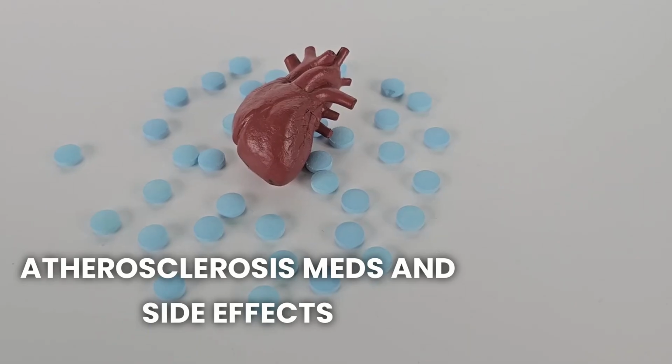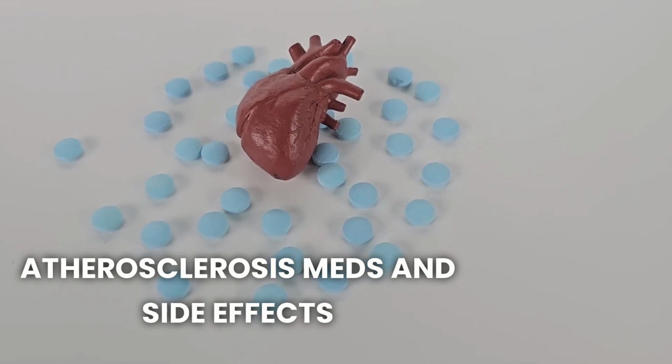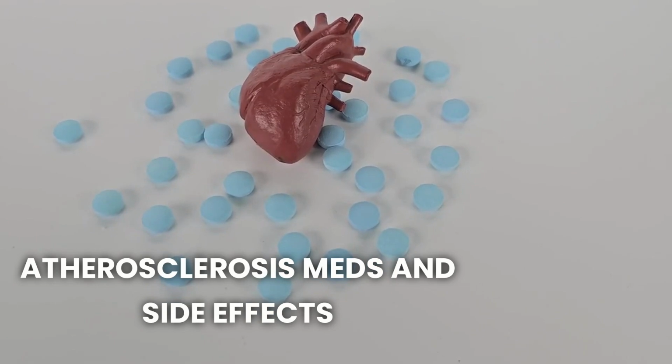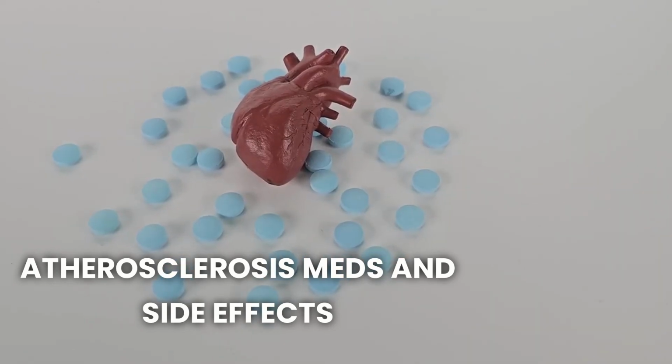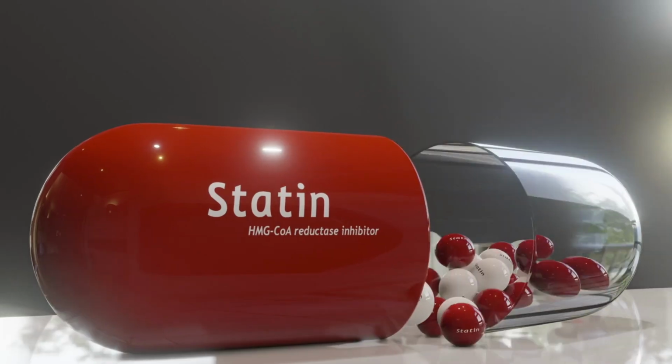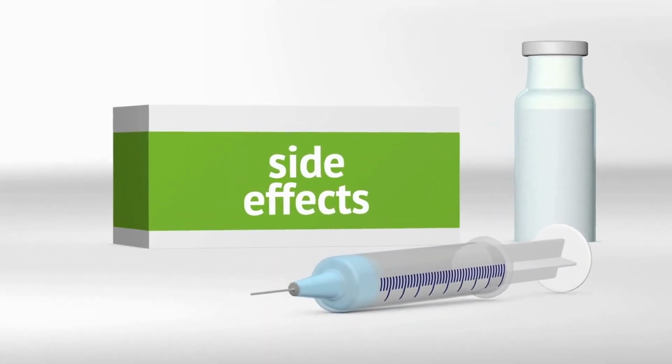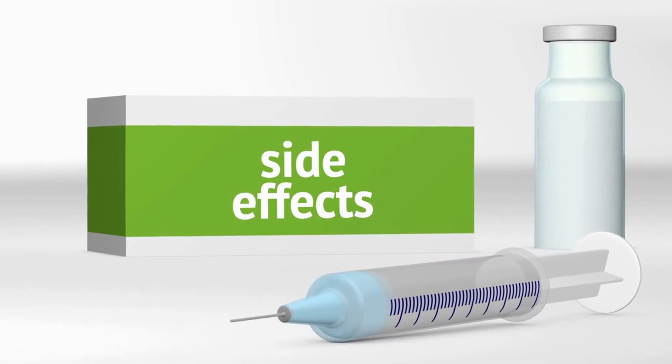Meds for atherosclerosis and their side effects. Medications are often prescribed to manage atherosclerosis, but remember that anything that is made in a lab has side effects to your health. These meds include statins. Statins lower LDL cholesterol but can cause muscle pain, liver damage, and increased blood sugar.